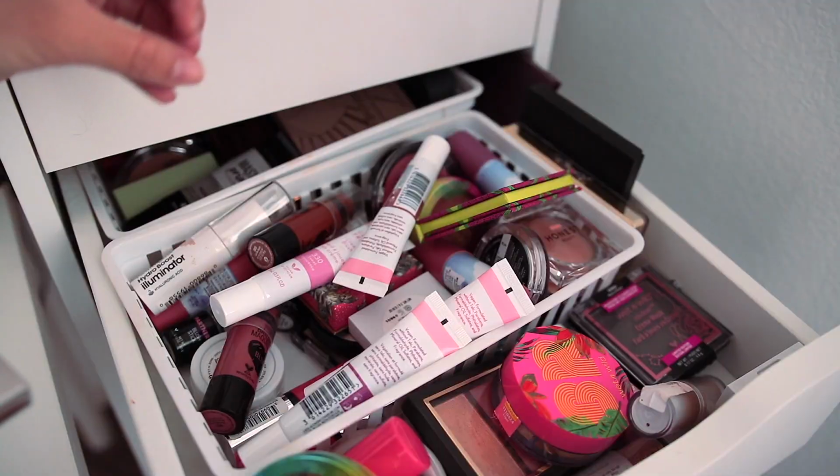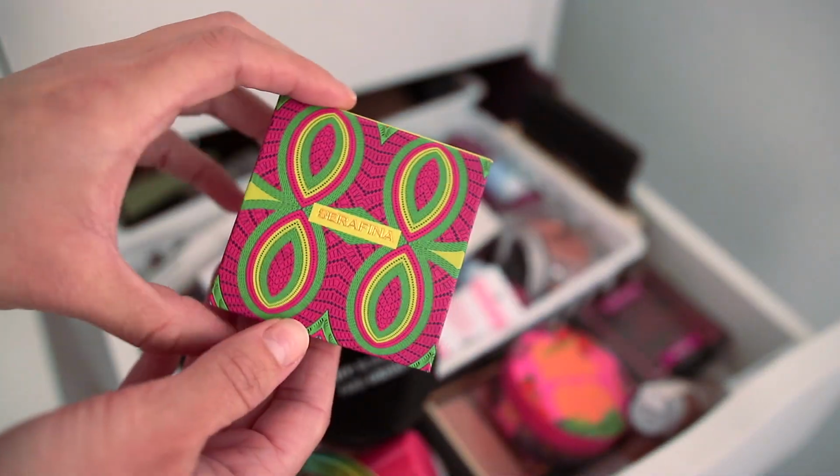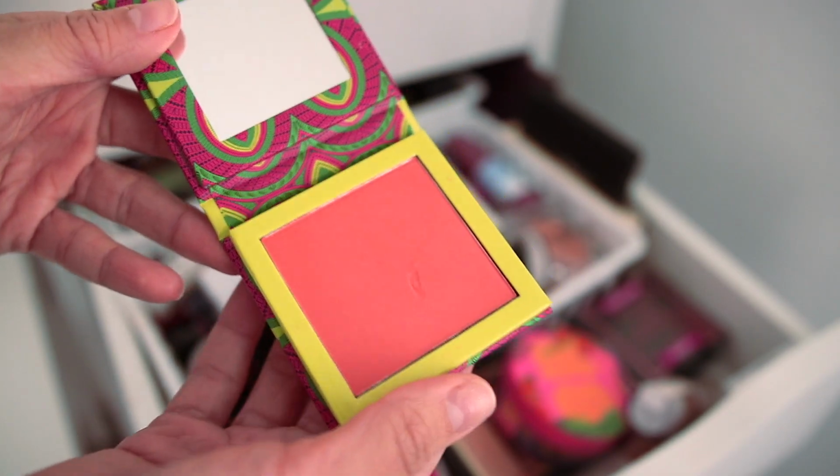Holy Toledo. Ooh, you know what I think I want to do? I want to add more Juvia's Place into my routine. So this is the Serafina blush. It is such a beautiful coral, so I think that's going to be really nice for the season.